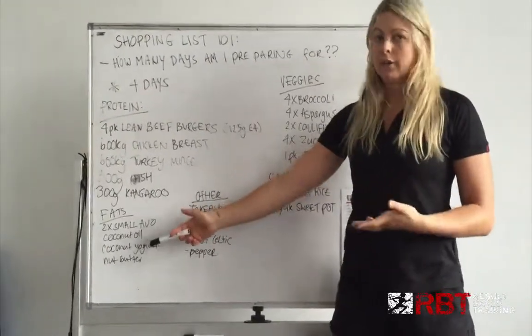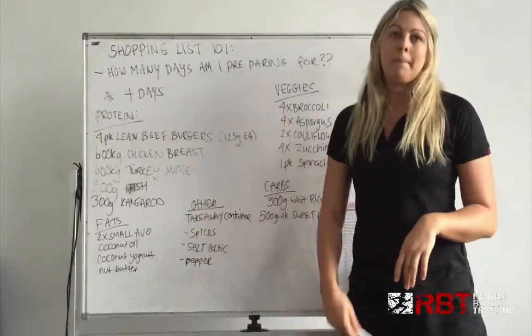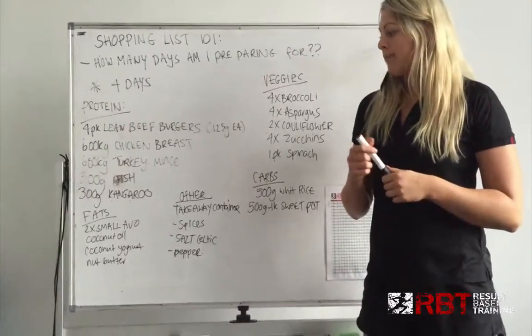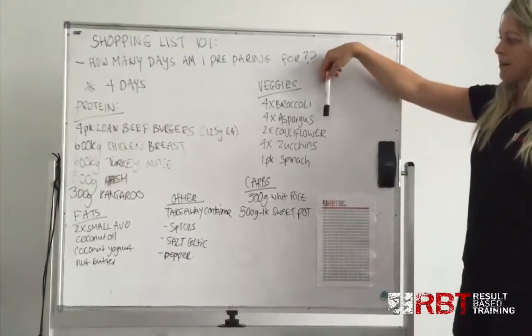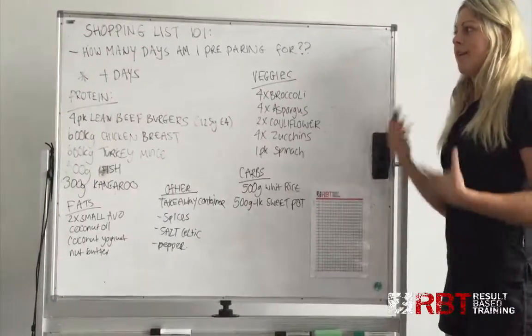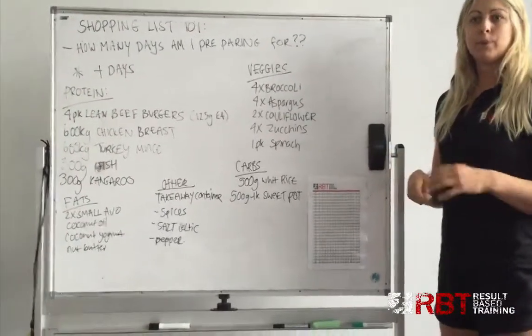If you don't already have it at home, coconut oil, coconut yogurt. I always keep nut butter in the pantry just in case I need to hit my fats as well, so it's always good to have that handy. For veggies, I'd buy around about 4 broccolis, 4 asparagus, 2 cauliflowers, 4 zucchinis, a packet of spinach, and that's going to be enough veggies for the 4 days. Obviously, if you want more, definitely grab more.